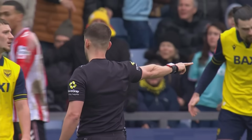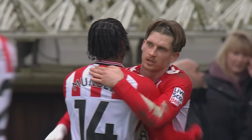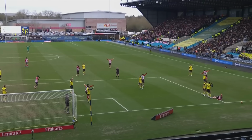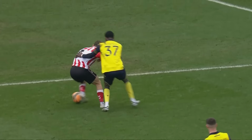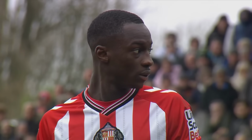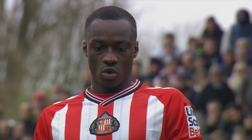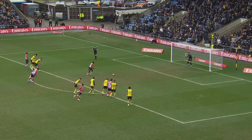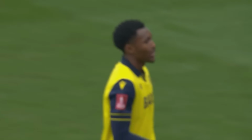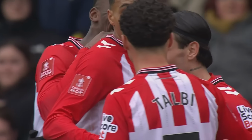Well, the referee has given a free kick here. Well, referees getting chance from the home fans, but this here is going to be a penalty. The responsibility has been picked up by Habib Diarra. Can he put Sunderland in front? You bet he can. Diarra for Sunderland, and they lead this FA Cup tie just after the half-hour mark.